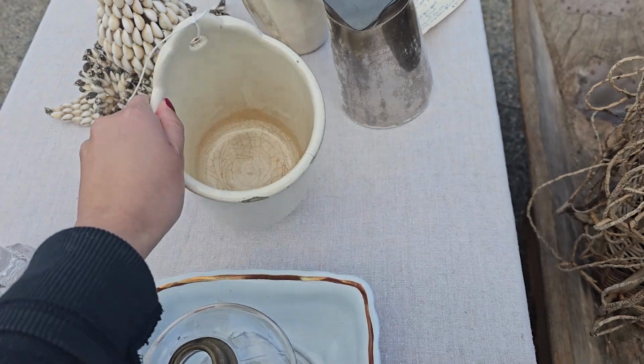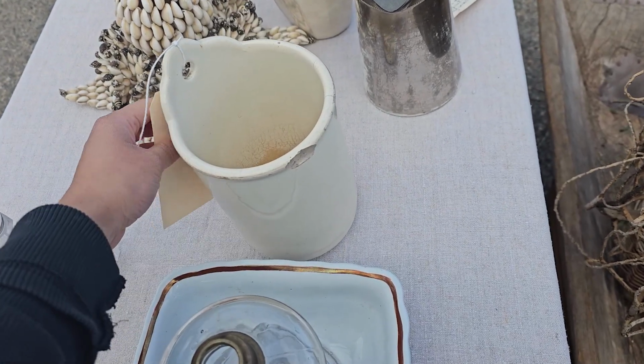And this would have been so pretty hanging on the wall with some flowers.